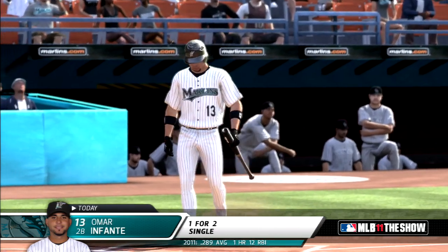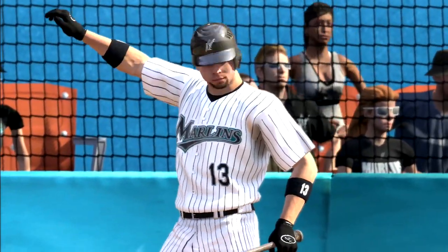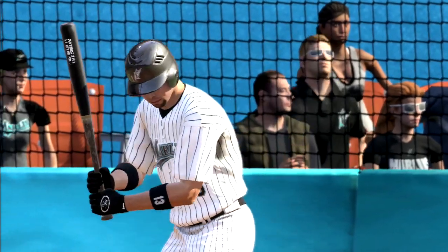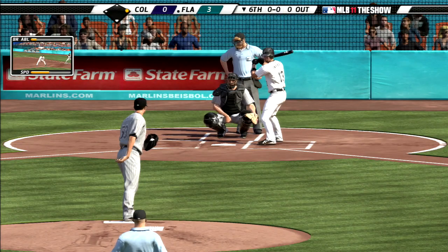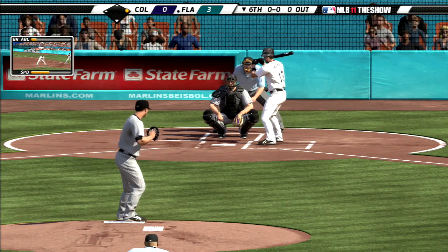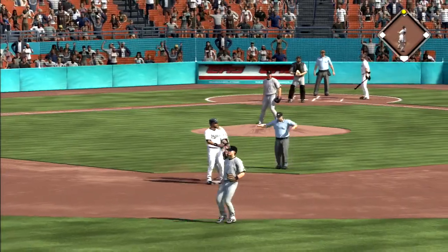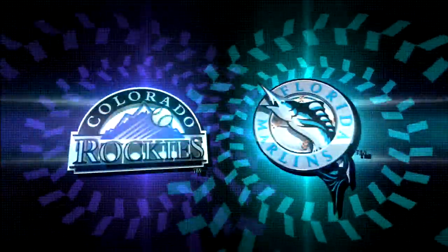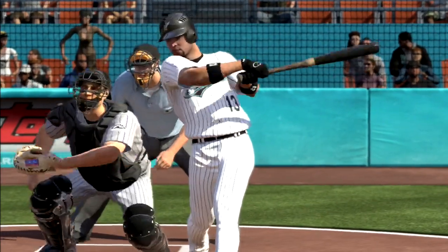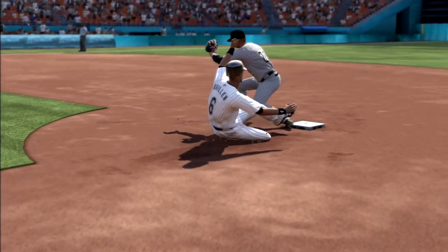Omar Infante will take his cuts now. And there he goes towards second. Pitch swung on and missed. The throw. Not in time. He's in there at second. Can't tell whether this was a straight hit and run or he was just trying to protect him up there, but a good job by that runner of not looking back and getting into second base despite the swing through.